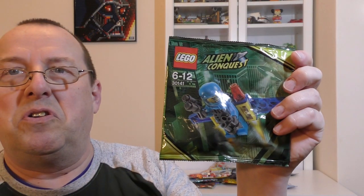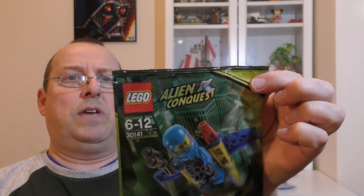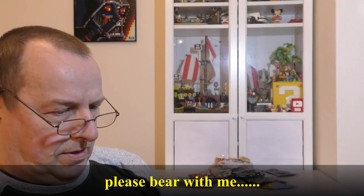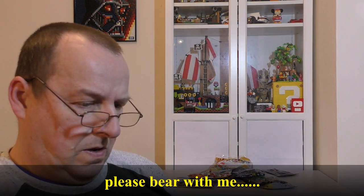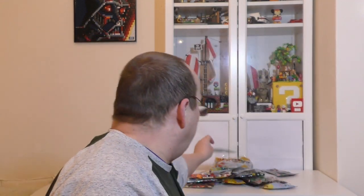What else do we have? Alien Conquest. I've got no idea what that is. 30141. Answers on a postcard for this one. Let's just have a quick look at the back and see what year it was from. This is from, and I can't see because I've got terrible eyesight. Oh, this is actually from 2011, so this is quite old. This is, what, 13, 14 years old now, so not sure there's any great value to that, but you never know. That's interesting. Fairly good condition as well.